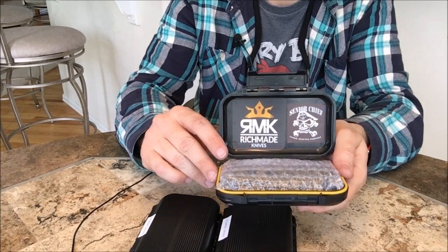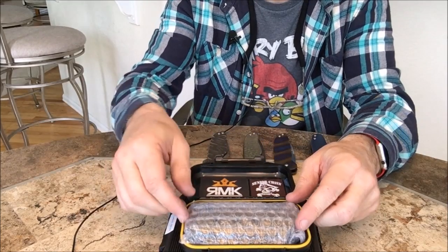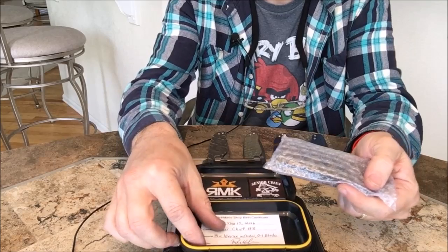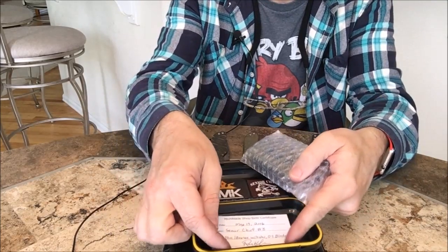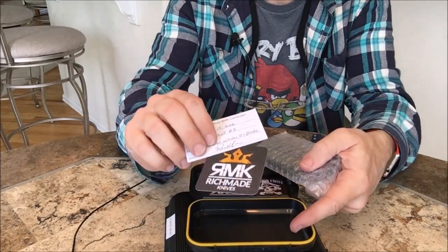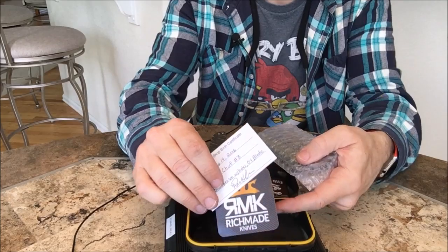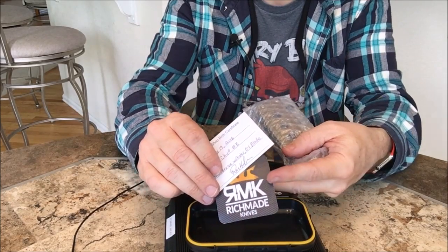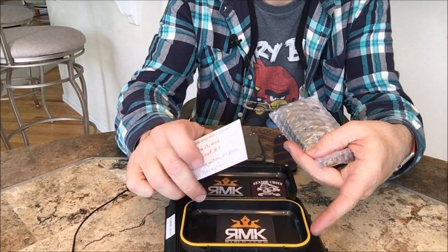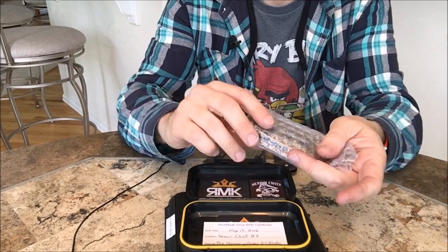So, and then inside the case here, the knife is packaged in bubble wrap, and then underneath that is your birth certificate, and then underneath that is a spare sticker that you guys can use to stick on whatever you want. And also I do want to mention that anyone who buys a knife will also get a RichMade patch. I had a bunch of patches made of my logo, and those will come with each knife as well.